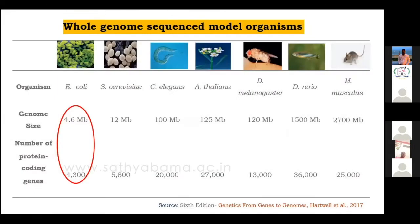So coming to the whole genome sequencing of a model organism, first we have to know about the organism, whether it is a plant source or any model organism, and what its genome size is. That is very important. Once we know the genome size, only then can we decide how much data we have to generate. So that's why I have illustrated this figure on already sequenced model organisms.